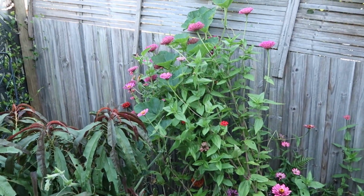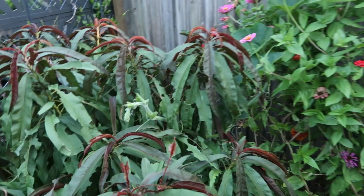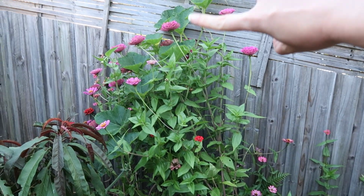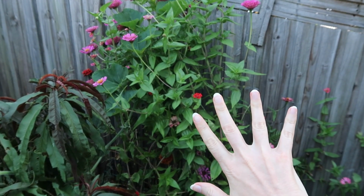Look at this. Can you see that pumpkin at the top there? Hold on. This is a pumpkin. And yes, I also managed to do my nails this afternoon.